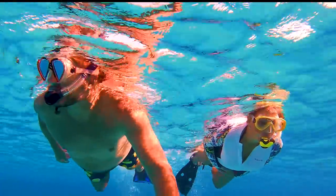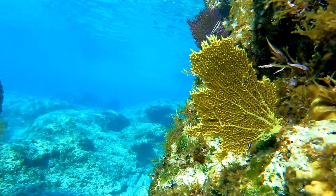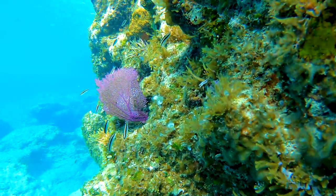Our next stop was Long Key off Fortune Island, where we couldn't wait to get down below and see what the waters can offer us.